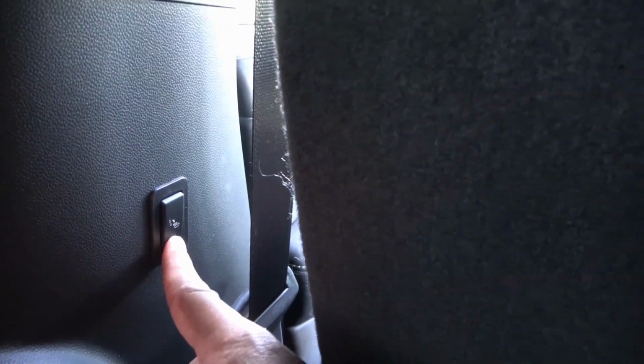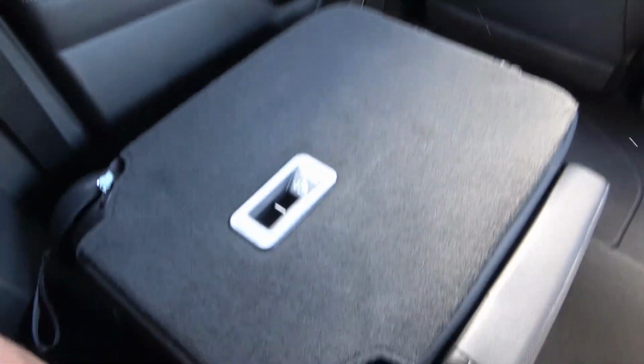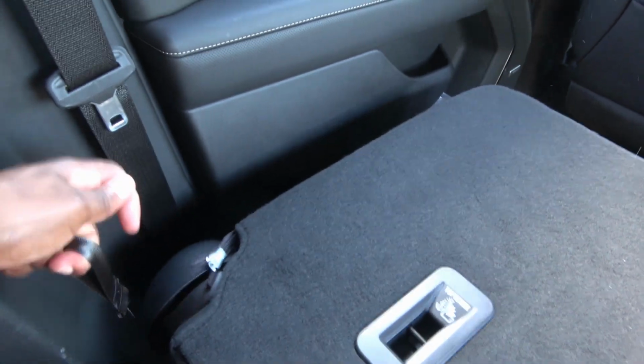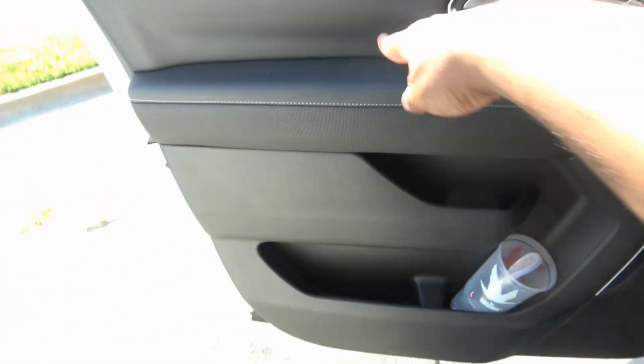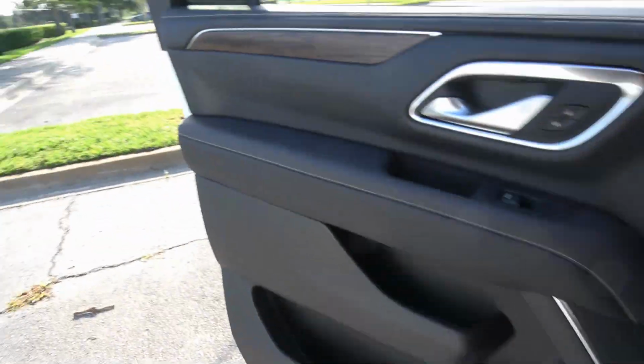So let me get from back here now and try not to break my butt. Actually, hang on. I see there's a button right here. Maybe if I push this button. Okay, there we go. So maybe that's why this is the premier version of the Suburban. And then I think if I just pull this thing right here up, there we go. So maybe that'll make it easier for me to get out. Or I could have just as easily crawled back through like I did the first time.